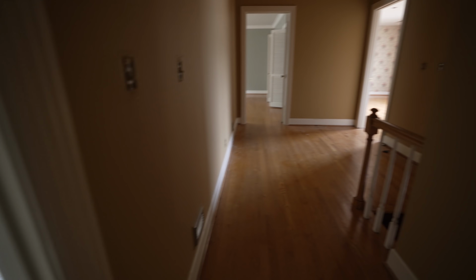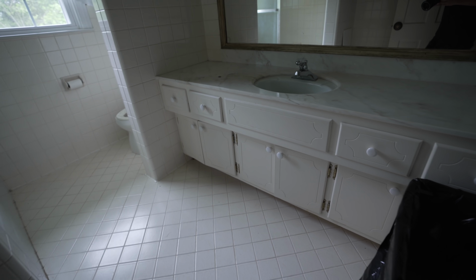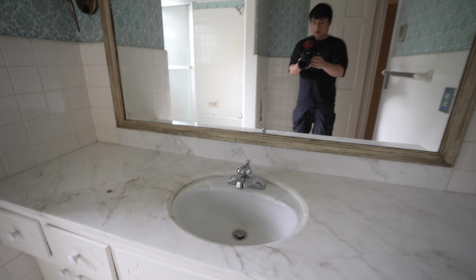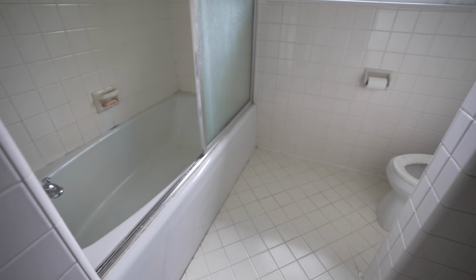Bathroom and the upstairs hallway. Immaculate. The heck is that? At first I thought that's marijuana, but I don't think so. This place doesn't really feel abandoned, but they definitely renovated it and made it look really nice and modern.